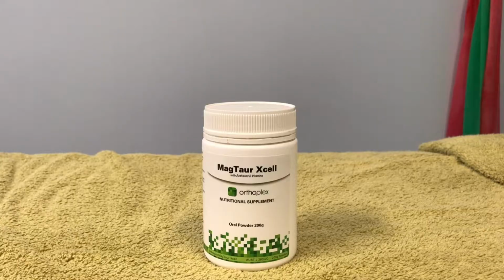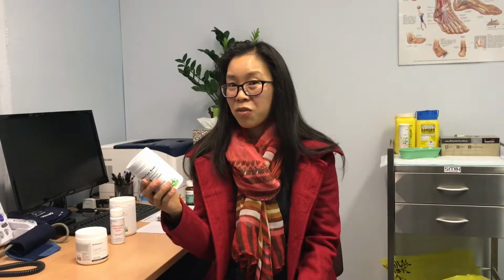This is called Magtor XL. It is made from magnesium diglycinate, which is an amino acid chelate. This is more absorbable. It also has other forms such as magnesium citrate in it, and the dosage is 350 milligrams per scoop or teaspoon. So it's a good high dose. It's specific in terms of the form of magnesium that you're going to get, and it's also excipient free. Practitioner companies will disclose every single excipient that they've got in there, so you can really be confident that there's nothing in there that is going to worsen a patient's condition.